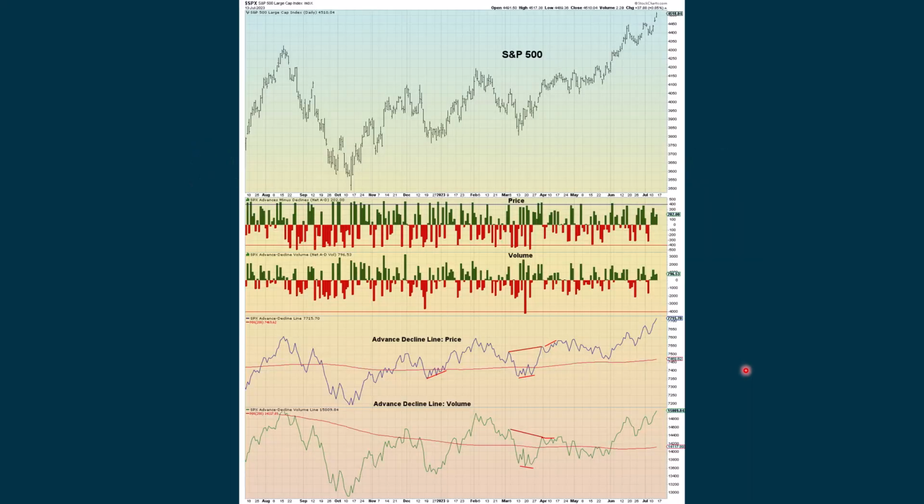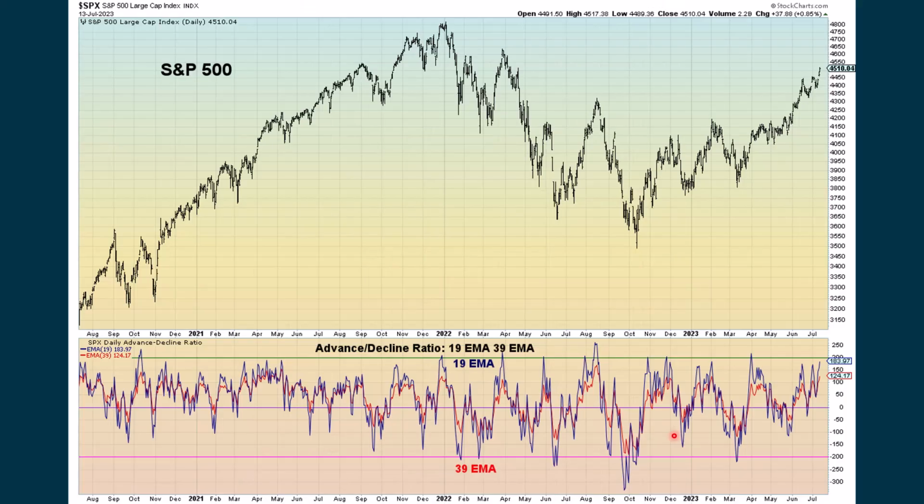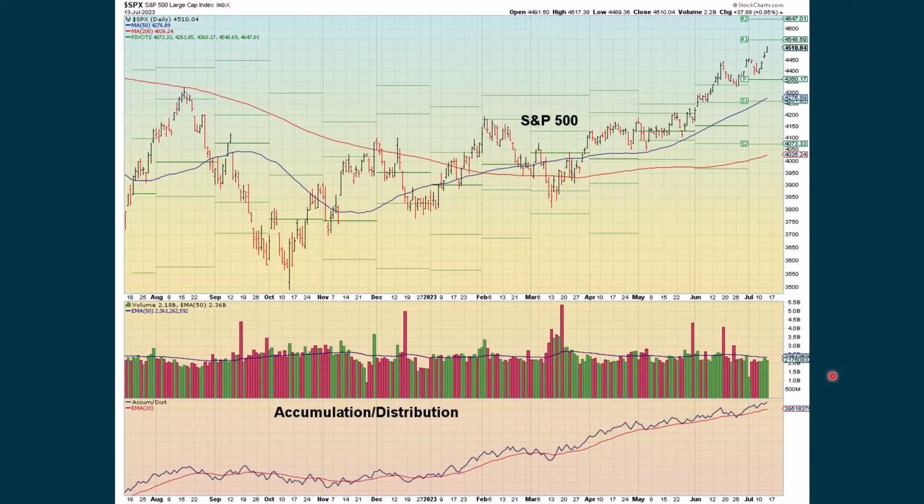Our advanced decline line study, seeing some nice movement based on price that we're going higher, and we're breaking out finally based on volume. We're seeing a nice advance in the new highs. It's not really rolling over our 5 period yet, but it is starting to turn up our 10 period differential. The advanced decline ratio above 0 and advancing and not extreme. Accumulation distribution is also positive.